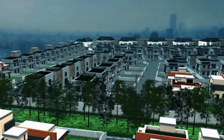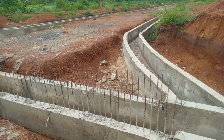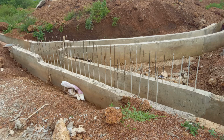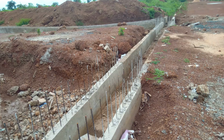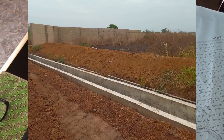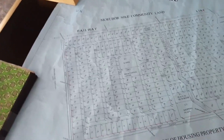As we can see, the estate is less than 1 year old and the drainage system has been completed. What that tells you is that by the end of 2023, moving into 2024, buildings will have started springing up in this section. This first section is reserved for the first 50 duplexes. We'll be building probably by the end of the second quarter of this year. We'll commence that once we finish with the earthwork and covering of the drainage channels.